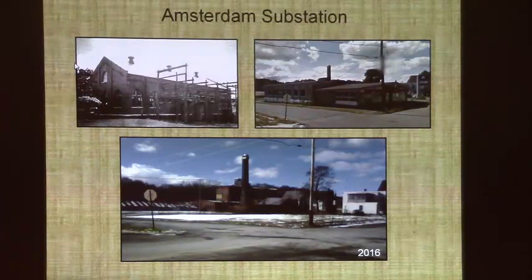The Amsterdam substation? Well, as of 2016, it's an empty lot. And before that, anybody ever buy a car from Miller Motors? This is the substation building here. Pretty modified. They may have put a flat roof on it, filled in the windows and everything. But that portion of it was the Amsterdam substation.